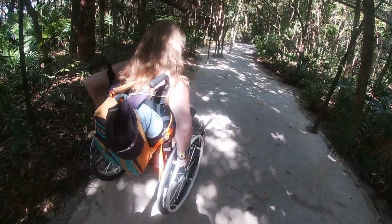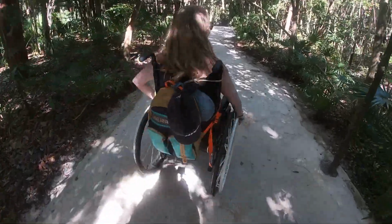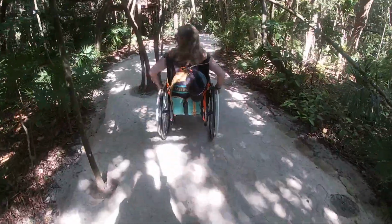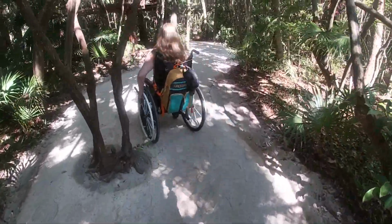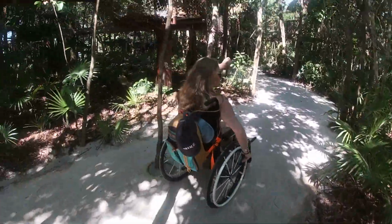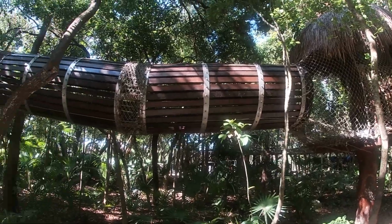Happy. Oops, almost going off the trail. But this is a lot better. I don't know how much of it is like this. I like it though. All these playgrounds are cool too. I don't think I could get myself up in that.